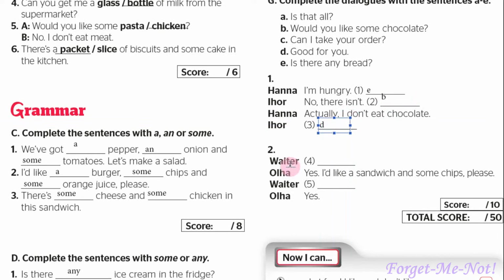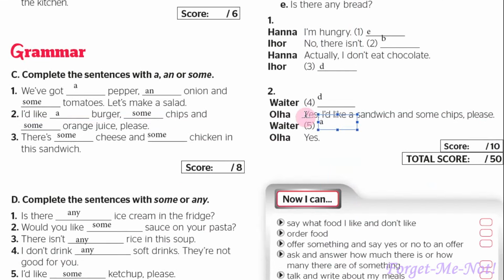So, the second dialogue is between waiter and Olga. Waiter: So, can I take your order? Yes, I'd like a sandwich and some chips, please. Так, мені потрібно бутерброд і чипси. Ну, або смажена картопля, так? Is that all? Чи це все? Yes. Так. Отже, такі у нас мікродіалоги вийшли.